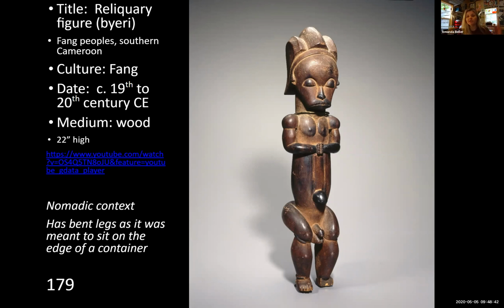And so they're a good size, right? Almost 2 feet, but they are also portable. It's important to know for our context here that the Fang people have been nomadic people, right? They weren't a settled people, at least for all of their time. They would move around, and so it needs to be an object that can be picked up, taken with them, and moved to somewhere else.